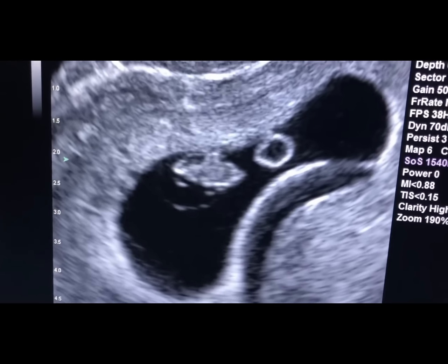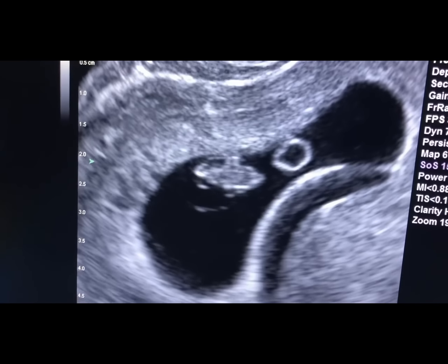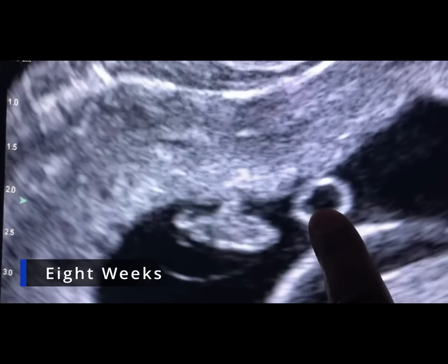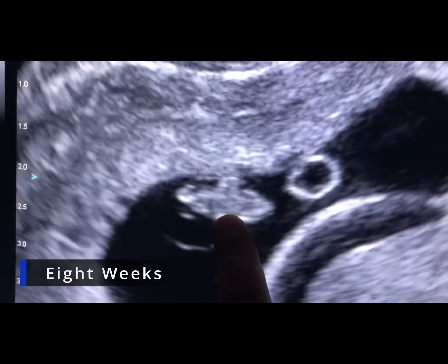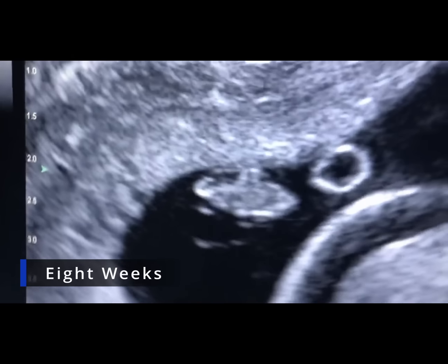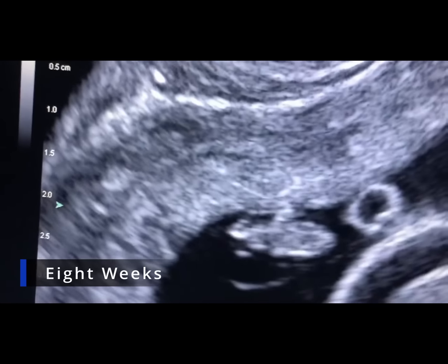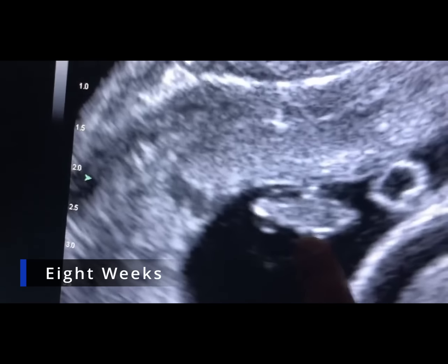What we have here is a beautiful pregnancy at 8 weeks gestation. You can see a very obvious yolk sac here, and you can see the fetus has grown tremendously. Kim, will you kind of move it a little bit so we can see that fetus? You can see the fetus has grown wonderfully. You can see 2 arms and 2 leg buds right here.